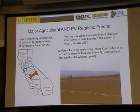Okay. And there's a report in January 2012, the California Report, that says "Making hay while the sun shines" and "Flap over solar panels in farm country." They're putting up PV panels so fast in this area, they're kicking out the farmland, just eliminating the prime farmland. And so much so that the California Farm Bureau is in the interesting position of suing Fresno County due to its decision to allow PV farms, particularly on prime agricultural lands. That's the land right next to all the base stations, right? The PG&E and Southern Edison base stations.